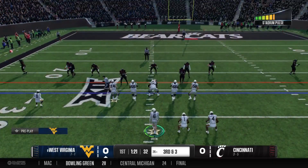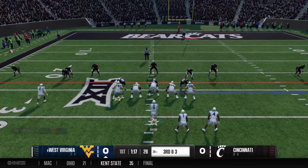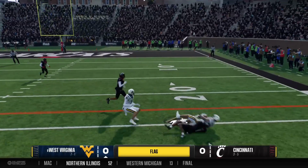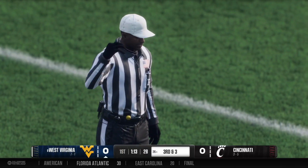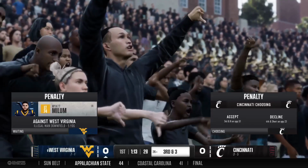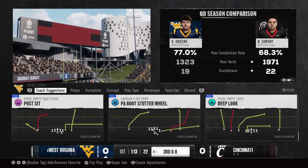They make the stop after the catch, and still some work to do to pick up that first down. Will they keep it on the ground again here on 3rd down? Off the RPO, quick throw to the right. They make the stop, but there is a flag on the field. We'll see what that's all about. So the decision has been made, and the coach will take the penalty.